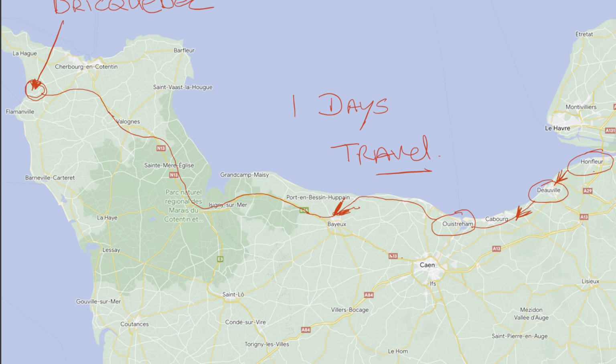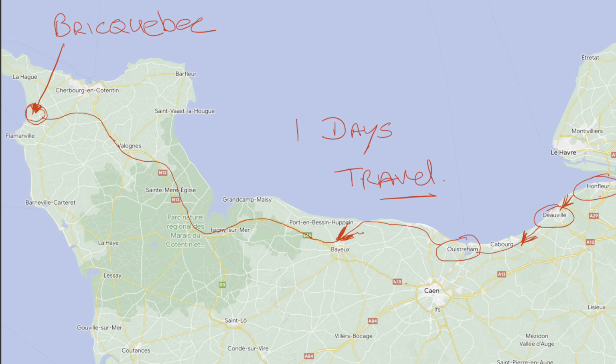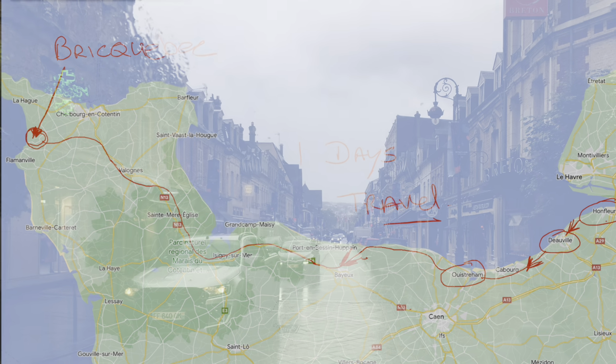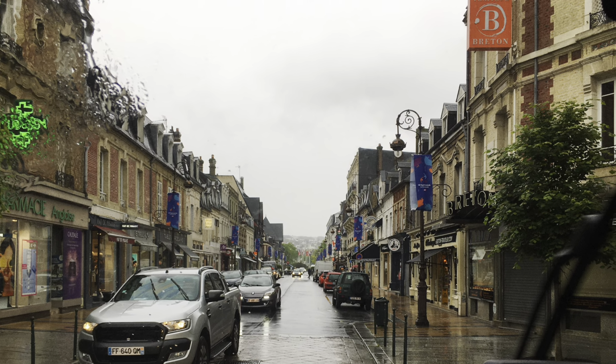We've got a map here and it's showing you from Honfleur, then to Deauville, and then we went to Ouistreham, and then we went on to Bricquebec, which took us a full day travelling because it was raining.